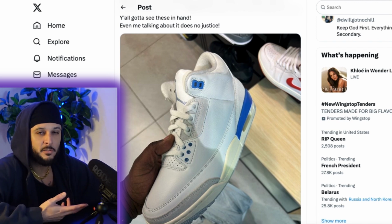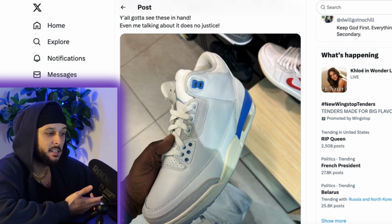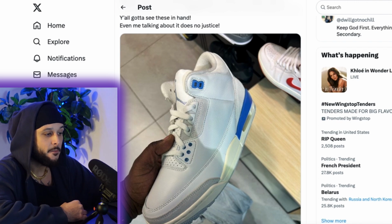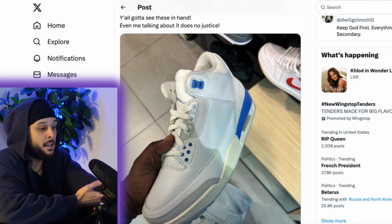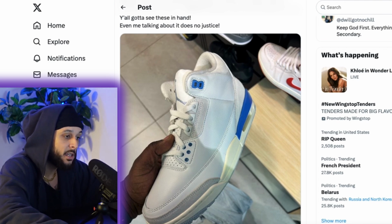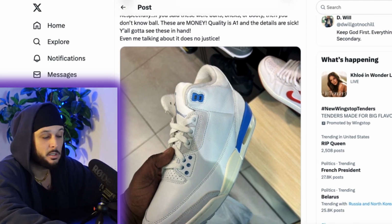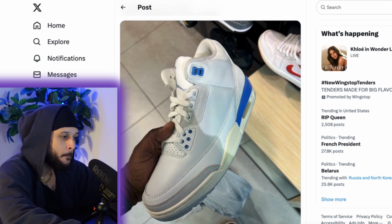Based off of the somewhat limited availability, I was kind of surprised to see that there are still pairs of these available. But don't get it twisted, this is still a great sneaker. I feel like these look clean, they got a real cool story to them, and according to this Twitter post right here, this dude is saying that the quality on these ones is A1. So let me know if any of you guys actually secured this one right here.